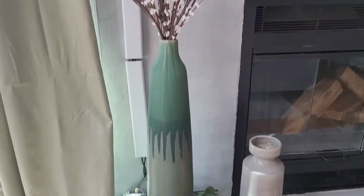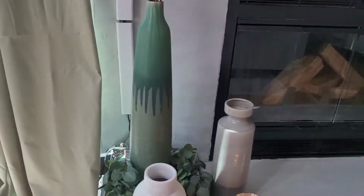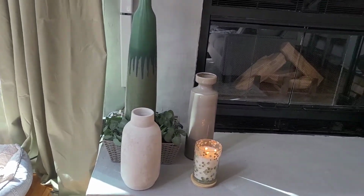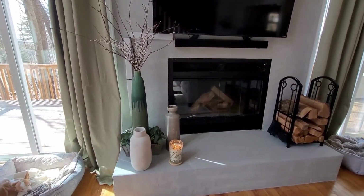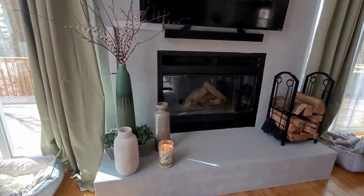So then I got this beautiful tall vase, Home Goods, and I wanted to play on size. I like to play with sizes, so I wanted something tall, something medium, and something shorter, different textures, but still very modern and clean.